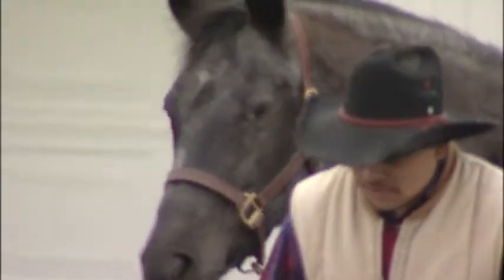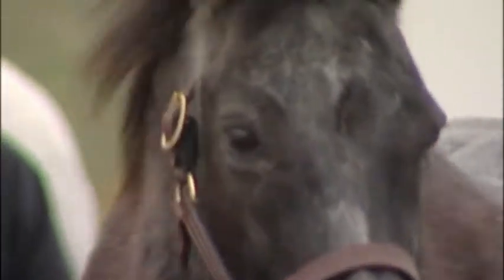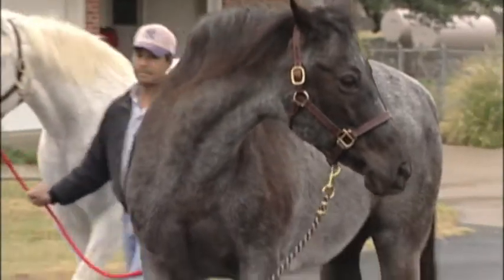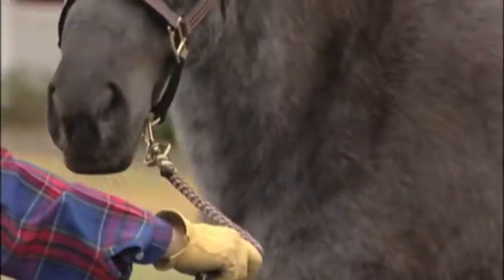And here she comes, and she had to be brought out with her best friend, the white horse. We were told that she would not behave at all unless the white horse was there. So here she is, beautiful, healthy. And this was 11 years ago. So this mare passed away last year, but this was when she was in her prime. Well, maybe not her prime, but she was a young horse still, or healthy. She was about 21 here.